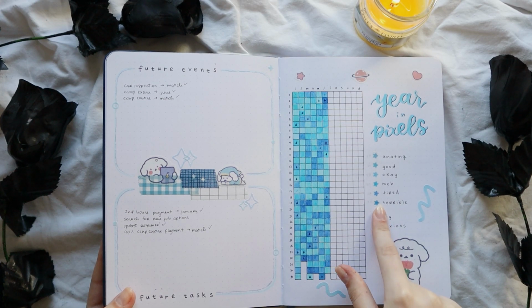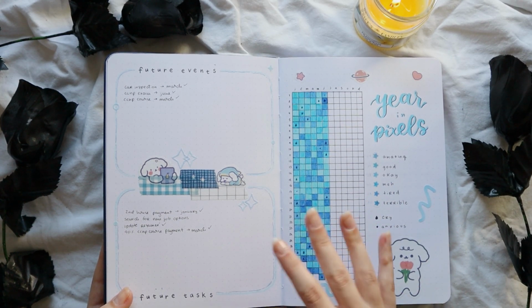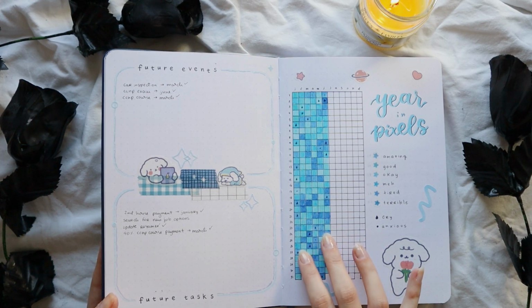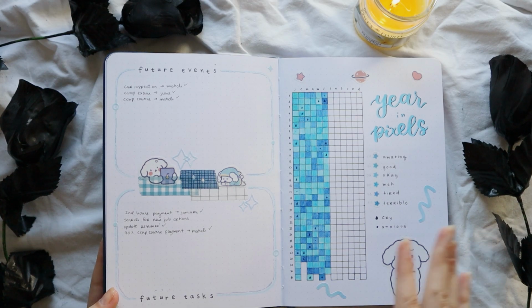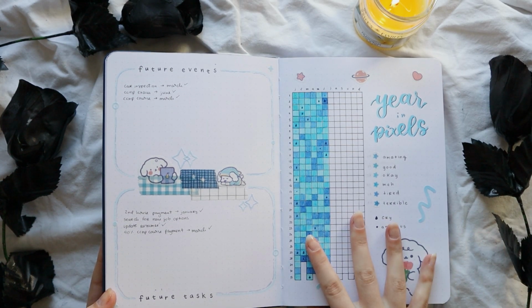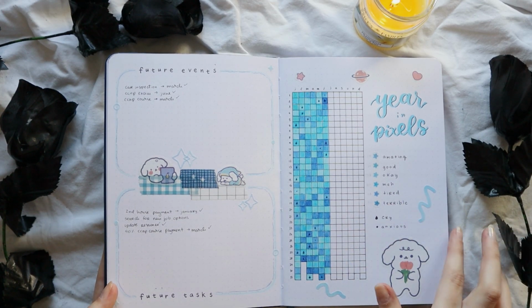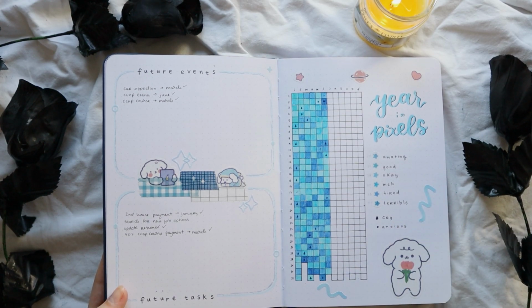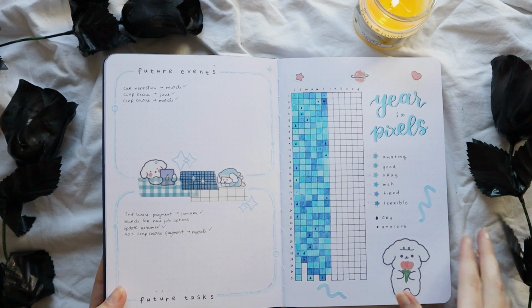And even though the color code was not the smartest, because it was all the same color, different shades, not my best choice at the moment, I was able to see the days that were better than others. So I really like this page, and it's something that I want to keep doing from now on, because I really like how this page turned out, and I can see all my moods for the year, and I don't have to have a mood tracker every month in my bullet journal.